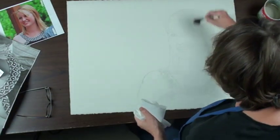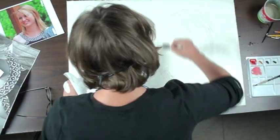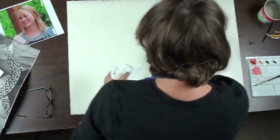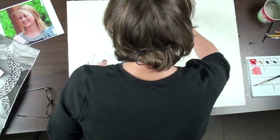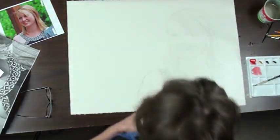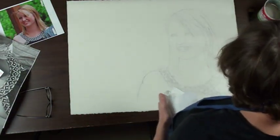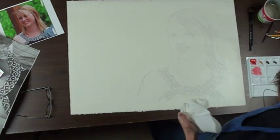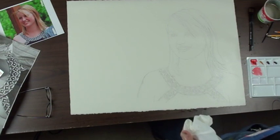Wetting this paper, I'm just going to jump in here because it's already dried itself back to what I would refer to as satin. And some of you know this term. A few years ago I had what I refer to as a jump. And I'm going to start with ultramarine blue. I'm interrupting myself. I'm starting with ultramarine blue for an underpainting of the shadows.